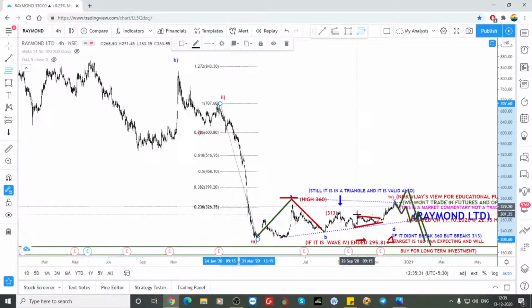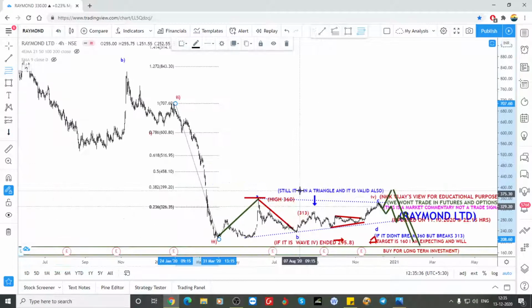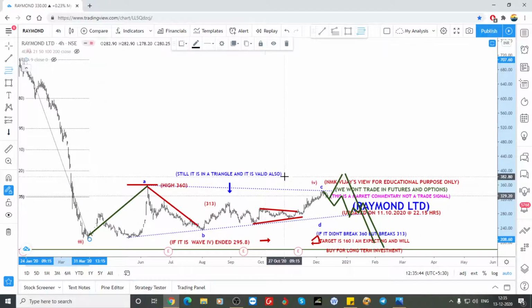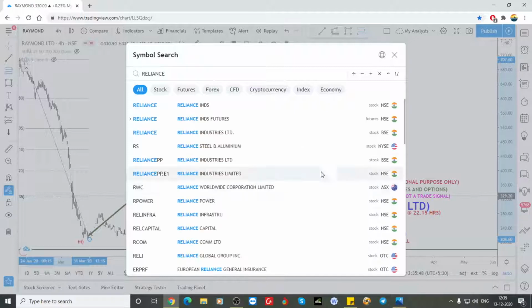So that is my view, but expecting this, no need to buy here. I will buy only if it comes to break this zone, nearly 180. Below the 200 I am expecting. So let's see whether it is happening or not. And the next, Reliance, is also the same.